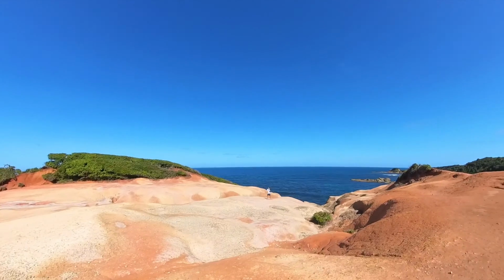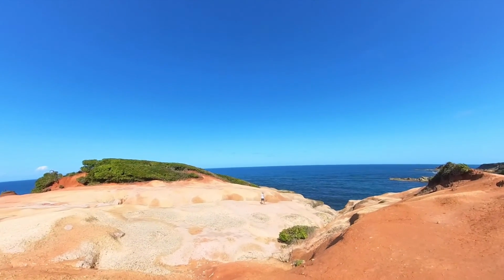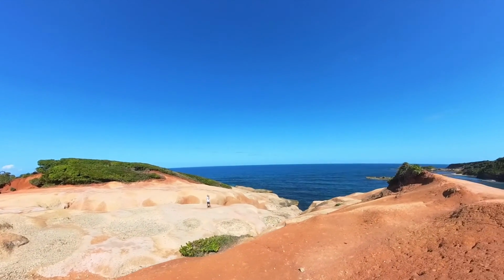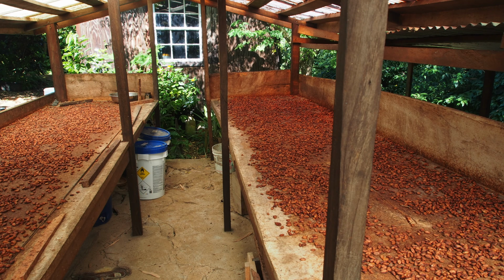We had lunch at the Coral Reef restaurant with its panoramic view of Red Rocks and Dominica's longest coral reef, where we watched the locals fish. The next stop was the Point Baptiste chocolate factory, where they grow, harvest, ferment, cook, and blend the chocolate.